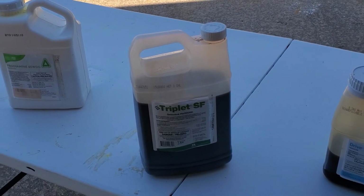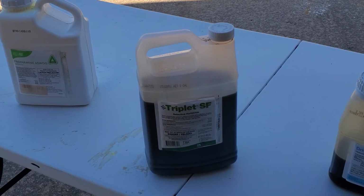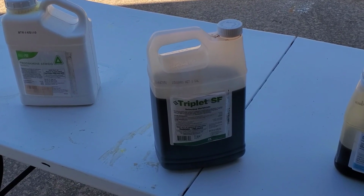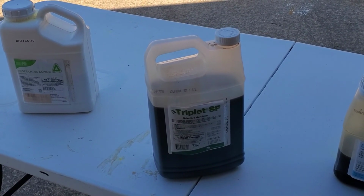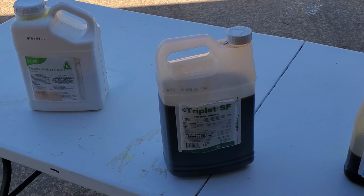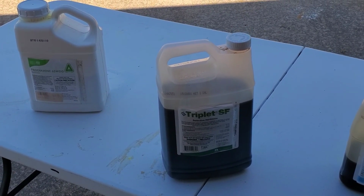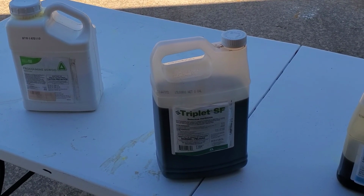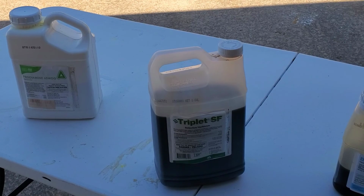And they do have one called Q4 that has a four-way weed killer. That way, you're putting this stuff out and you don't know the name of the grass or the weeds that you're trying to kill. This is a broad spectrum that pretty much just kills hundreds of different types of grasses.